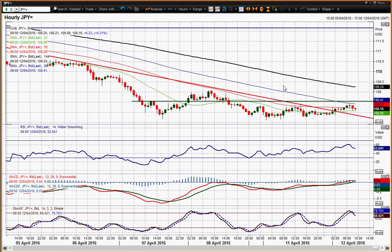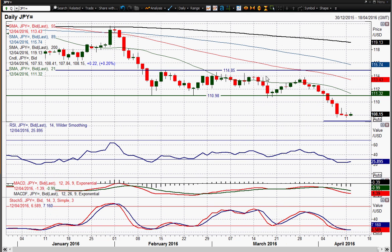In terms of your supports, you'd still say 107.75, 107.60, and if you break 107.60, you're then back towards the targets of those big breakdown patterns, around 107 to 107.15. A couple of medium and long term targets suggesting that. So I'm still expecting that to be seen at some stage.